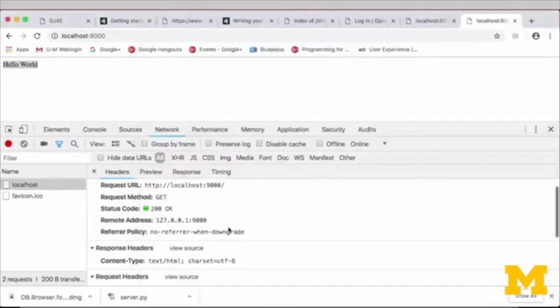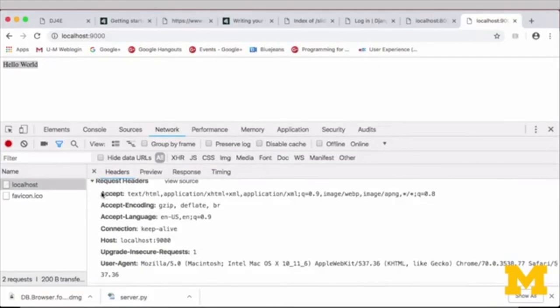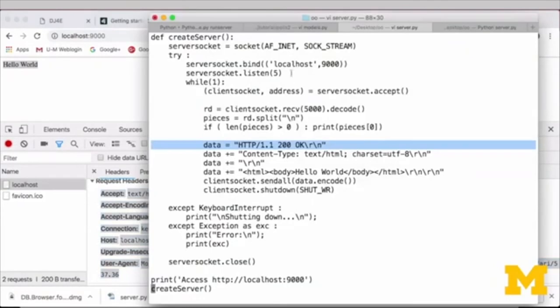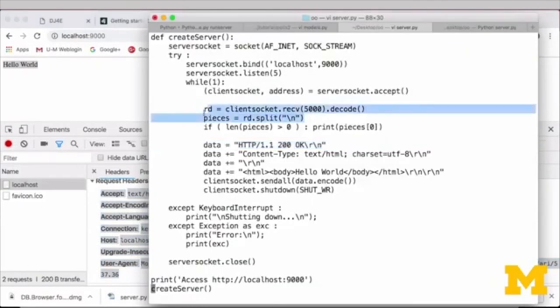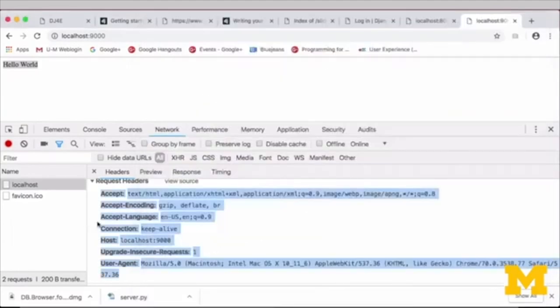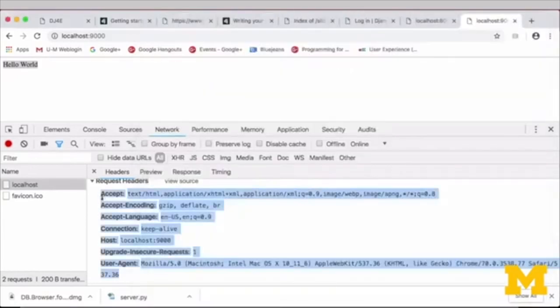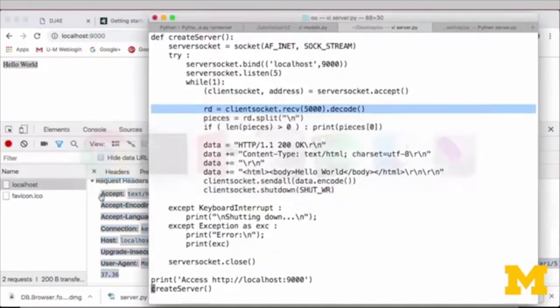And the request headers, this is all that stuff. This is the browser telling us what kind of browser it is, et cetera, et cetera. And where that shows up is, remember, I did this split. By only showing pieces sub zero, I'm not showing you any of those things. But if you just were to print out this RD variable in your version of it, you would actually see all of those headers. And that's the HTTP request response cycle. That's like the simplest version of the HTTP request response cycle.